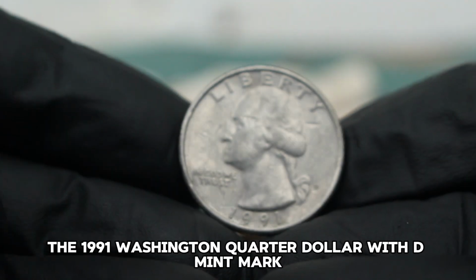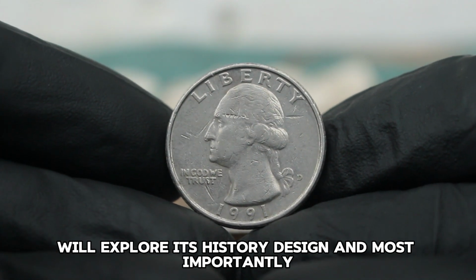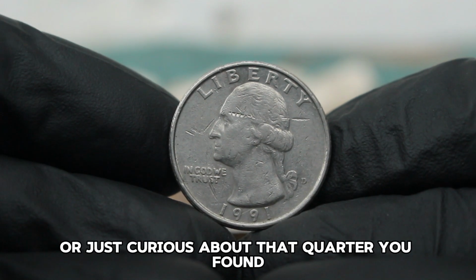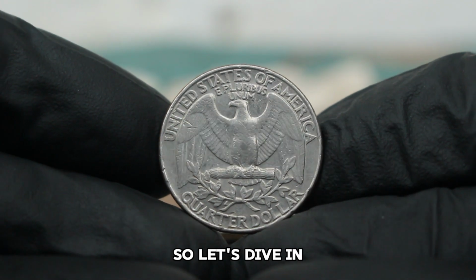Next up, the 1991 Washington quarter dollar with D mint mark. We'll explore its history, design, and most importantly, its value in today's market, especially when it's in damaged condition. Whether you're a seasoned collector or just curious about that quarter you found, this video will provide you with all the details you need, so let's dive in.